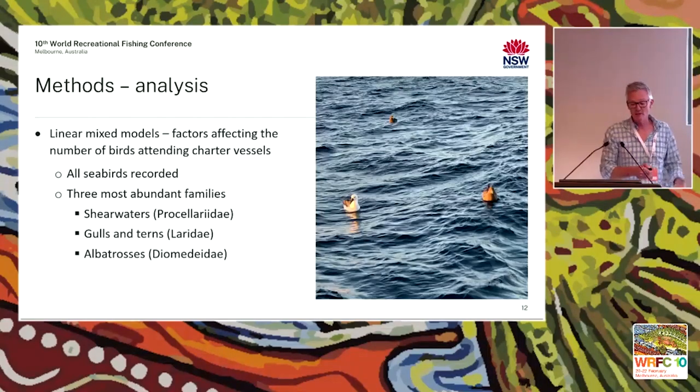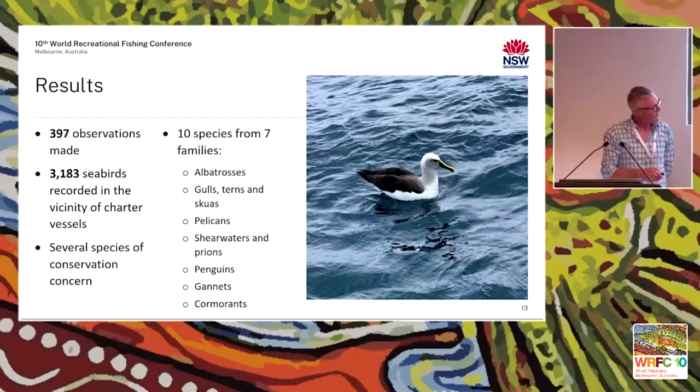We then used linear mixed models to look at which factors were significant in affecting the number of birds at charter vessels. We did this for all the seabirds recorded, as well as the three most abundant families, so shearwaters, gulls and terns, and albatrosses. Almost 400 individual observations were made, counting more than 3,000 seabirds in the vicinity of charter vessels, including several species of conservation concern, like this Buller's albatross here.